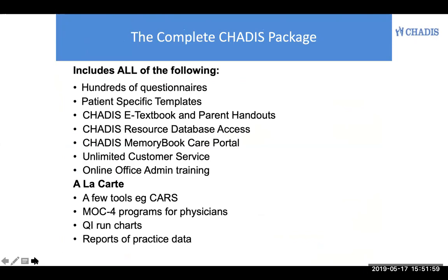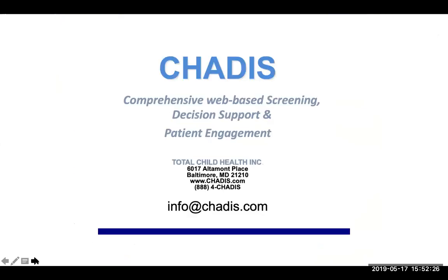So when you get a license to Chatez, you get hundreds of questionnaires, patient-specific templates, a Chatez e-chapters and handouts, resource database, the memory book care portal, and unlimited customer service, as well as online admin training. And a la carte, you can have additional tools that are proprietary to publishing houses, MOC Part 4 programs for physician credit, quality improvement run charts, and reports of practice data.